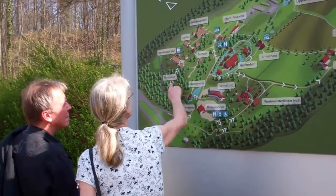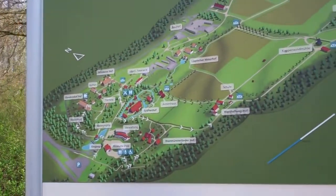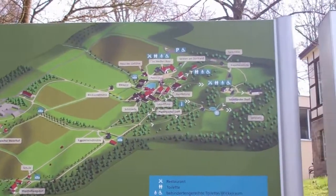Where Shirley's pointing is where we just were. This is to give you some idea of how big this museum is. We're probably going to try to see it all if we can.